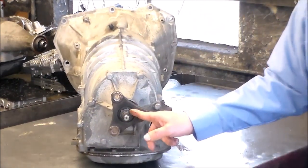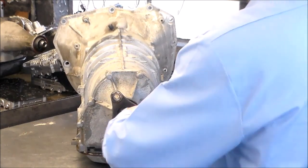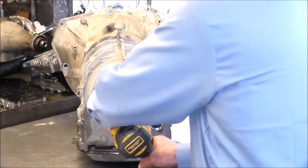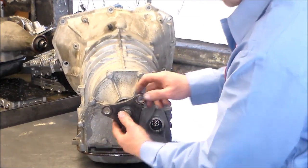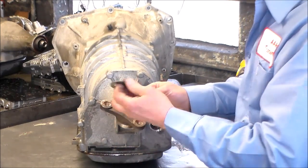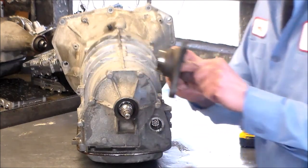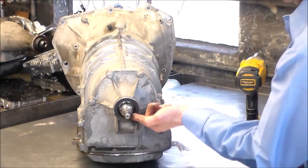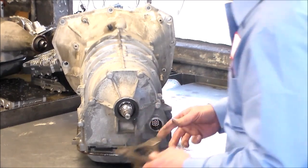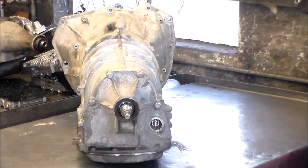Okay, 30 millimeter here. All right, and this will come right off. Actually, there's a washer in here also. And there is an O-ring in here, which seals this area, keeps these splines from leaking out. All right, so now let's get the little extension housing off there. That's a 13.